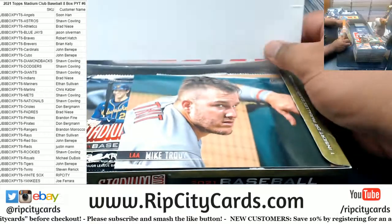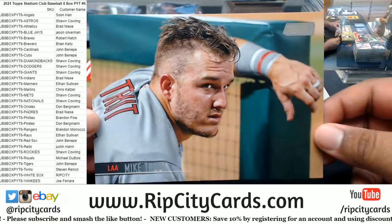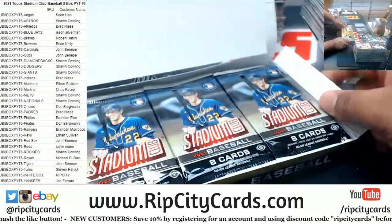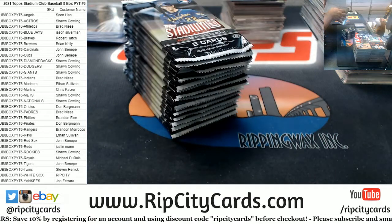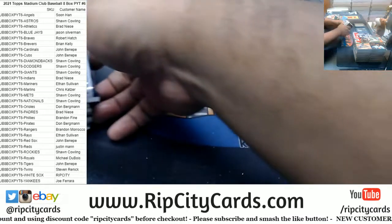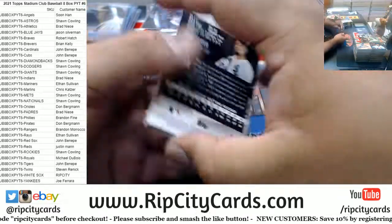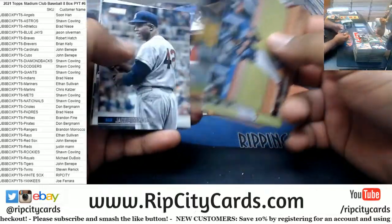I also want to do fantasy football this year. Speaking of Trout, there's a little Trout action. A little topper action. Last box mojo. May we get a glorious hit here. Especially for those that haven't got a hit in a while.